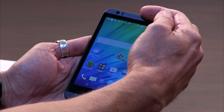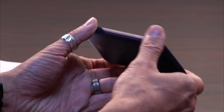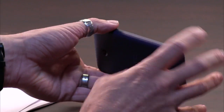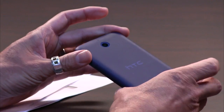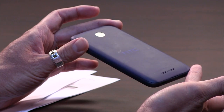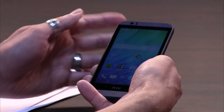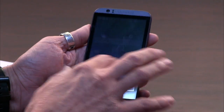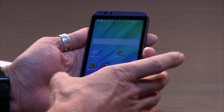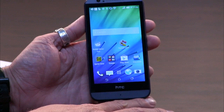It has a little bit of that, although it's a mono, one speaker up at the top as opposed to stereo speakers. It's maybe a little chunky, but honestly, I think the design is one of the strong suits of this device, especially for such an entry-level device. It's really comfortable, and it's not incredibly heavy, and I think they made some good choices as far as getting a nice, comfortable phone for such a low price.